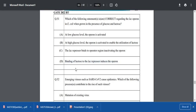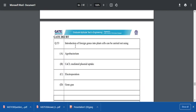No, this is a wrong option, because generally, if there is a binding, then it will be repressing the operon. Here they are saying the lac repressor induces the operon, so that's not the case, because this lac repressor generally acts as a lactose sensor. So please don't challenge these questions and all.